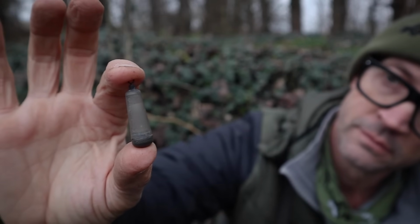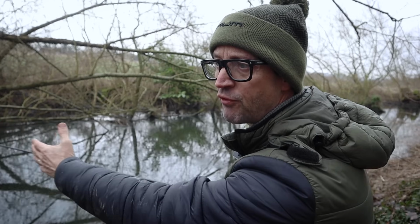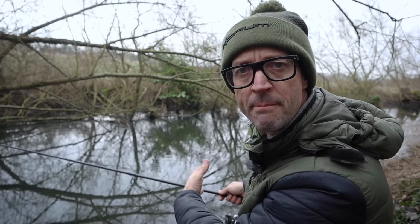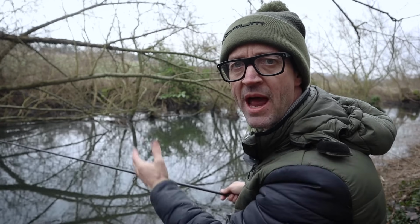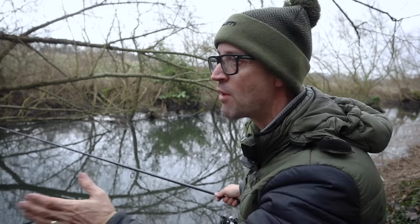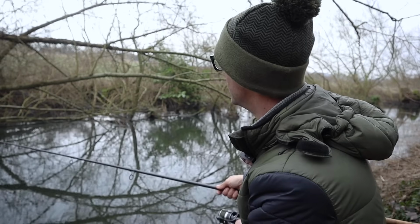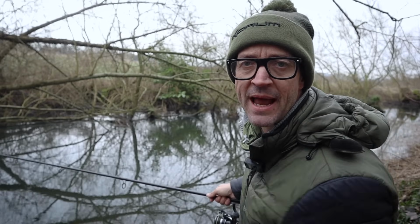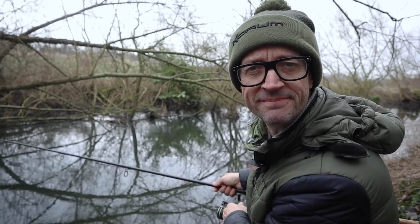So, you know, if I'm wanting it to come off the flow and onto that crease from the main flow to the near bank, if I want it to kind of settle there underneath the tree, absolutely perfect. And there's plenty of those sort of opportunities along here. Like I say, if I'm wanting to fish in the flow or over towards the far bank, naturally I'm going to have to increase the weight.